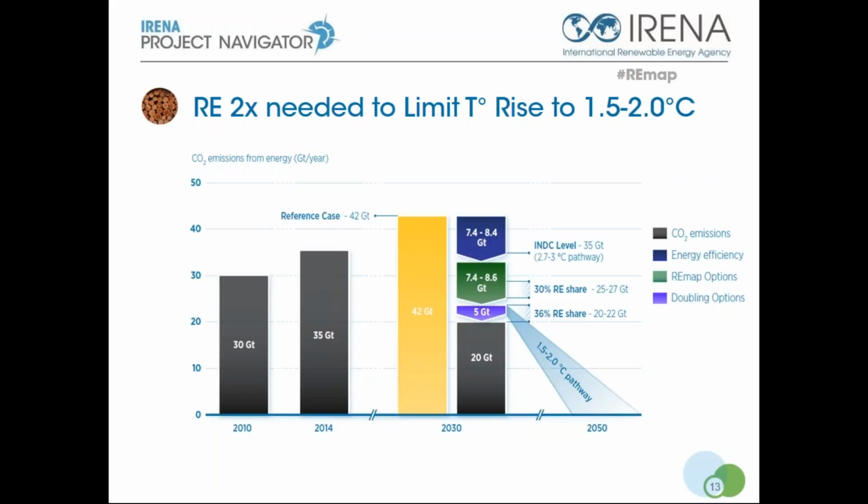Now, the REMAP findings also show that bioenergy plays really a key role in the overall renewables potential. It is, as you probably know, 3/4 of renewable energy deployment today, but even in the future we think it can account for around half of total renewable energy use. And with that I hand over.